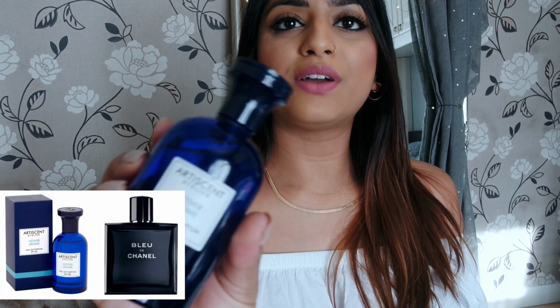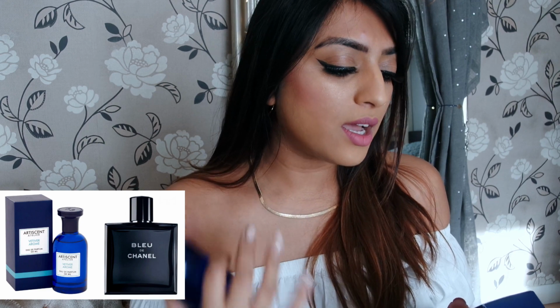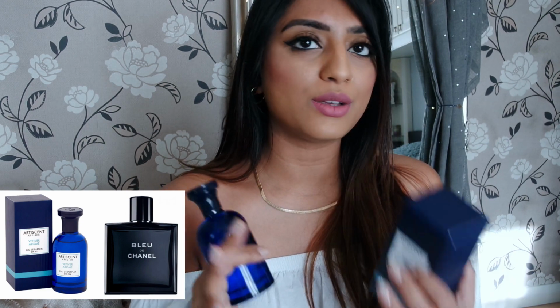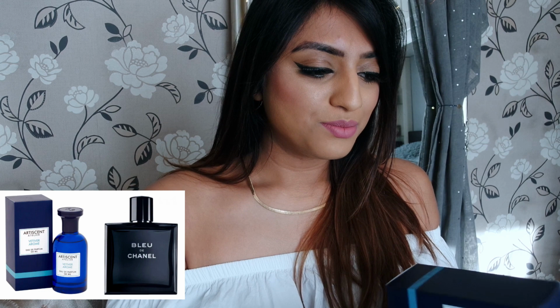Next we have Vetiver Arome. Now this is supposed to be a dupe for Bleu de Chanel. We've got grapefruit in here, vetiver, patchouli and cedarwood. So sort of just 4 essences in there. Yeah, so let's give this one a quick scent. Yeah, very fresh, citrusy. Now I'm starting to get earthy, woody tones. Yeah, it does actually smell pretty much like Chanel.